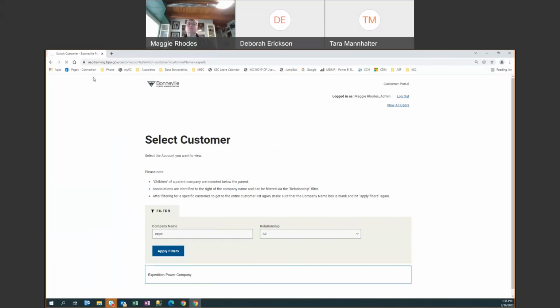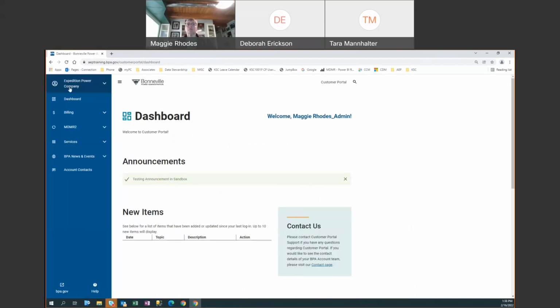And that is one reason why we also have up in the upper left navigation area where it tells you what account you're in. Did that help? Okay, thanks.